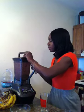Alright, so usually that's good enough for me. If I was going to work, I would use a container like this and pour it into there. But since I'm not at home today, I'm just going to open it, make sure it's blended up enough, and I'll just pour it out. And this is how I like mine. Now you can blend yours up a little bit more, but that's usually how I like to drink mine.